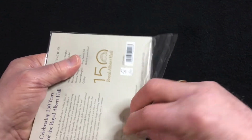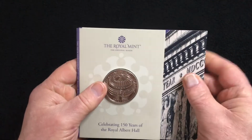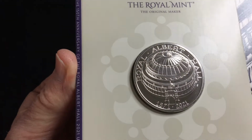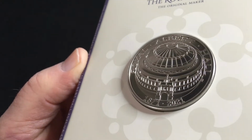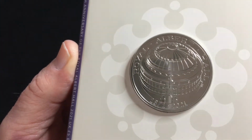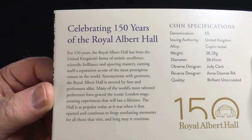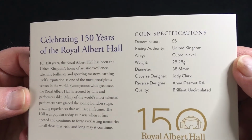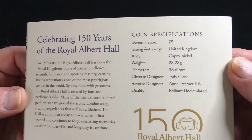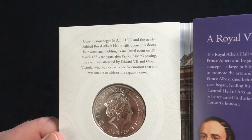As I said, I've never actually opened this up yet, and it's my first viewing of the coin as well. So I'll just put the little sticky bit over there. That's the reverse. If you tilt it, it gives it a bit of a 3D effect, doesn't it? And on the back of the card we've got some information. If you want to read that at your leisure, you may do, along with the coin specifications and the reverse designer, Desmet RA. Probably most of the information I've already mentioned will be on this card.